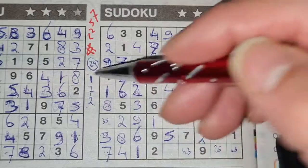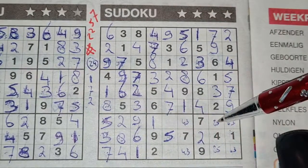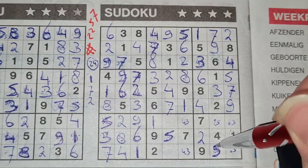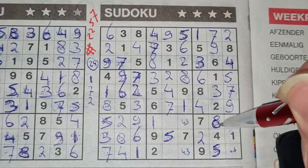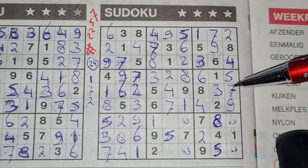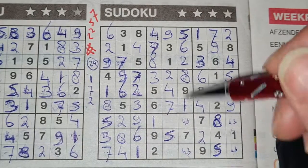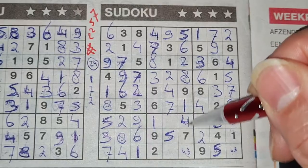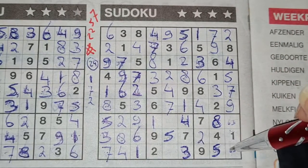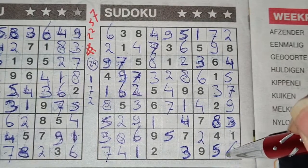One number left in this big square for the number 5. Now we have a 5 there, so this can't be 5 anymore. This box should be the 5, and this should be an 8. Then now we have a 4 there, so this can't be 4 anymore. This box should be the 4. This should be a 3. Now we have a 3 there, so this can't be 3 anymore. This should be a 3, and this should be a 6.